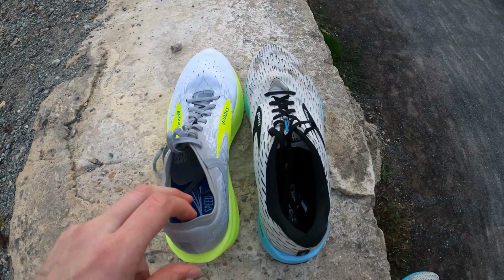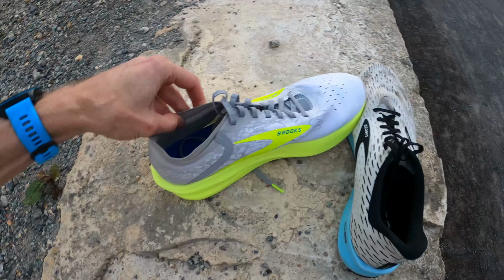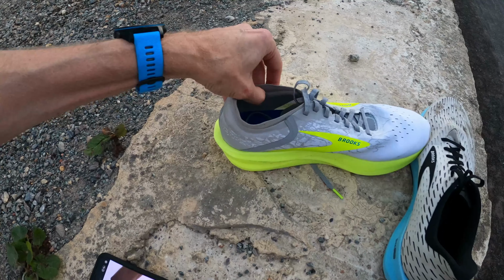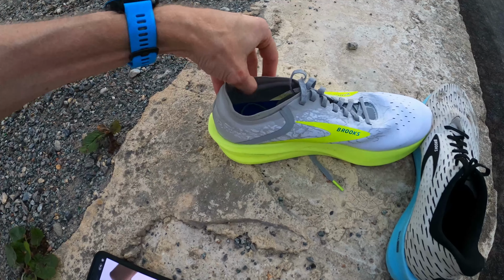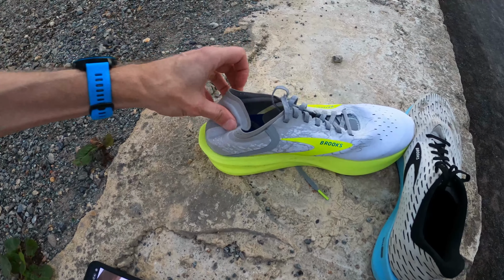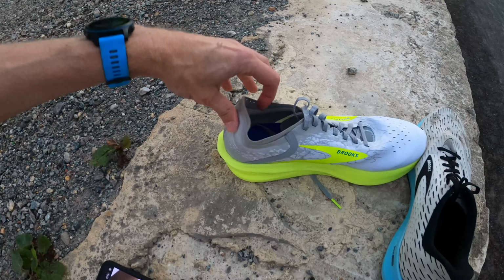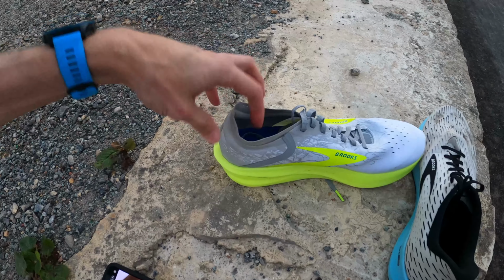So if I use this old platform here to have a view of the shoe, now the Hyperion Elite, the heel counter is very similar to what you find in all these high stack shoes, just a little bit of sponge there to keep your heel locked in, and very minimal, very reminiscent of the 4%, the Next%, those sort of shoes, and indeed the Endorphin Pro.